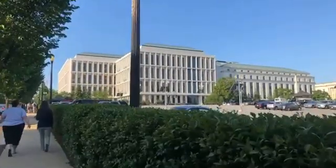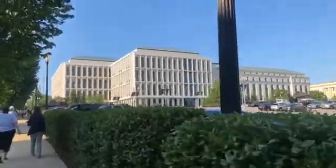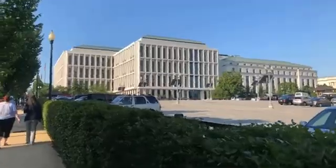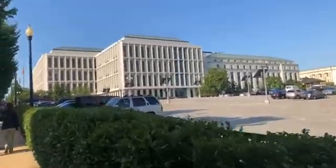I am an Illinois in Washington student, and this is a day in the life. One of the cool things that we have in the Illinois in Washington program is that we live 15. So currently I'm walking past the Hart Senate building on a normal day when it's actually really hot in DC.